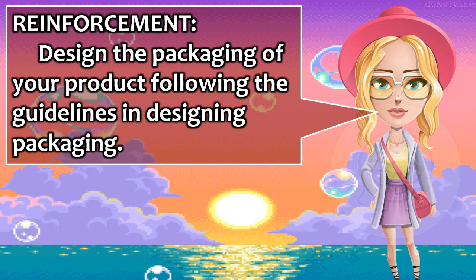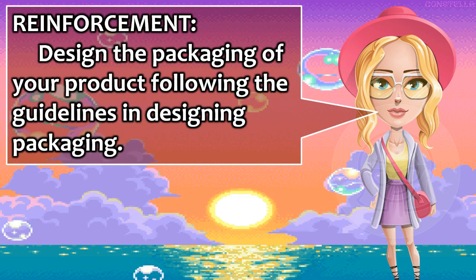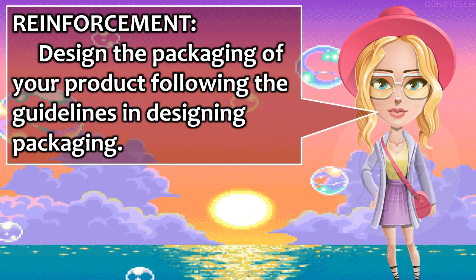Reinforcement. Design the packaging of your product following the guidelines in designing packaging.